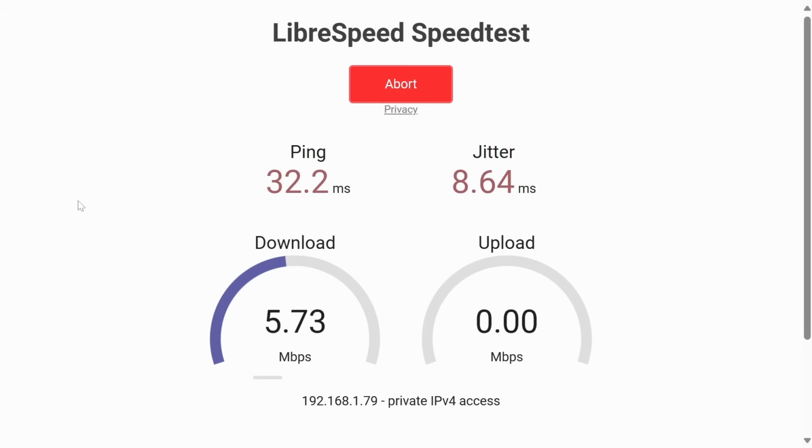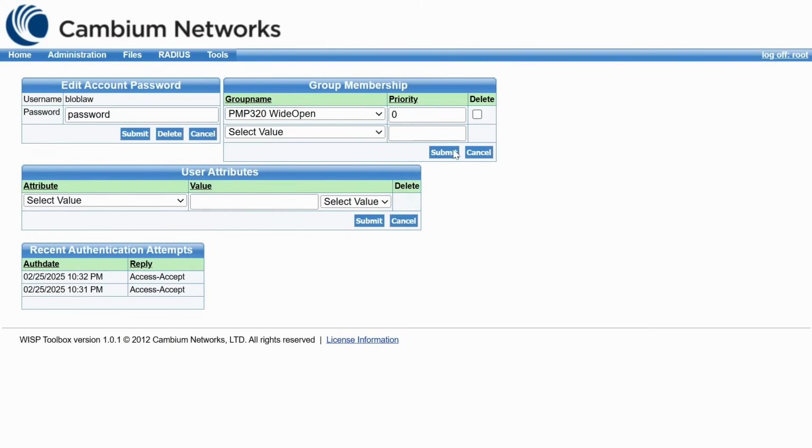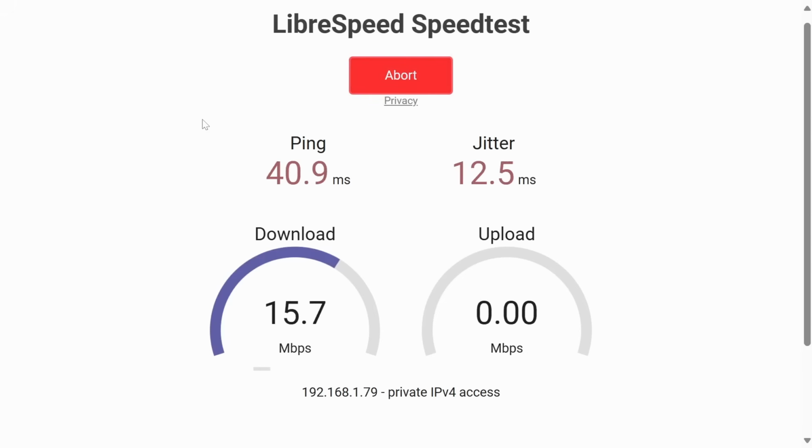If we run a speed test, we're getting the 5 megabits per second down and 1 megabit up. I can also go into WiMAX Toolbox again and change over to the wide open group. Kick the SM, and it will come back with the ability to pull around 13 megabits.